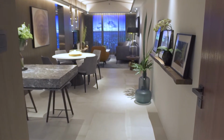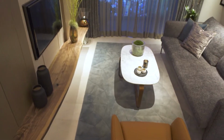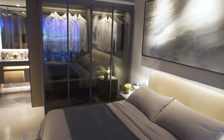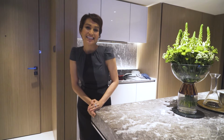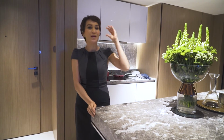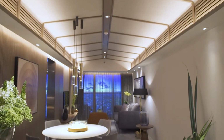In the Shang Properties showroom in Mandaluyong, we get to take a sneak peek into one of their newest luxe projects. We begin with their 81 square meter, one bedroom. I feel very relaxed entering this space. I'm a big fan of the design detail of the ceiling, not just the natural material, but the architecture, the way it leads into the highlight of the apartment, which is its stunning view.